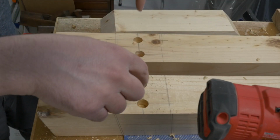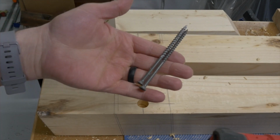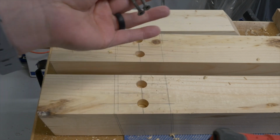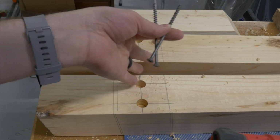Cool. And now I can pre-drill holes for where the screws are gonna go. These are the screws that I'm gonna be using. I think these are 4-inch outdoor screws. They work well. I'm gonna be gluing these as well. So glue and screws should be plenty.